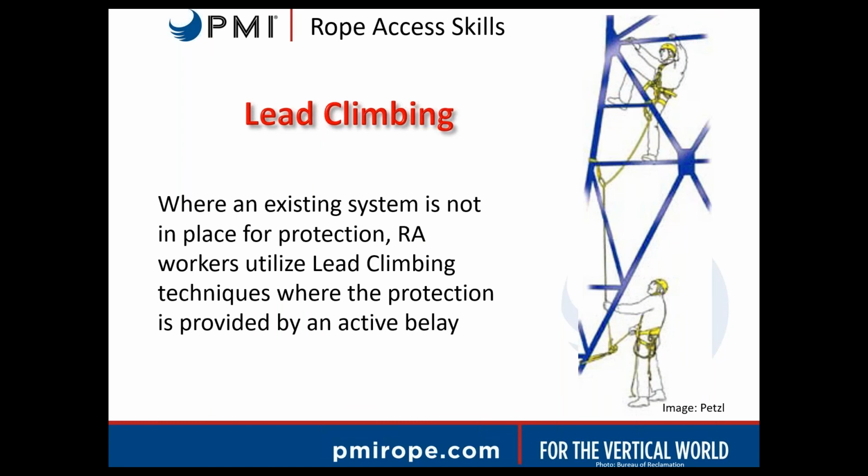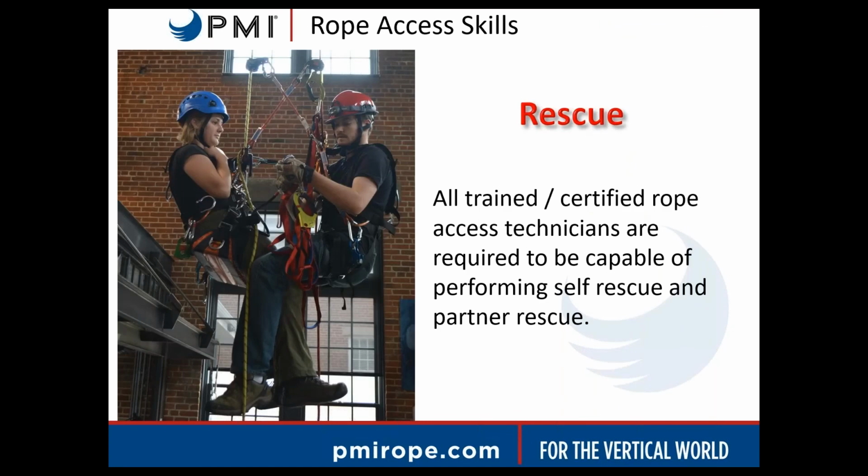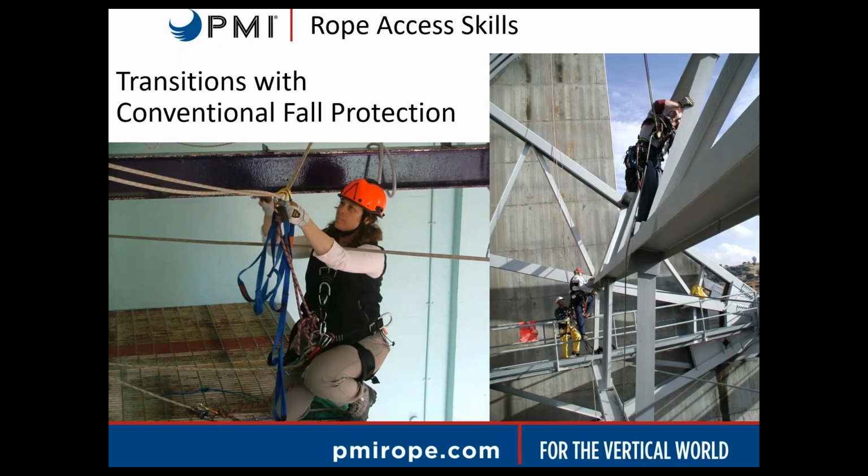And then always, unquestionably, all trained and certified rope access technicians are required to be capable of performing self and partner rescue. This, again, is an essential part of the rope access technician's repertoire. And then there's also a requirement to be able to transition safely with conventional fall protection. Whenever we're doing rope access, we're never just in rope access. We're usually also transitioning back and forth between positioning, restraint, and even occasionally fall arrest.